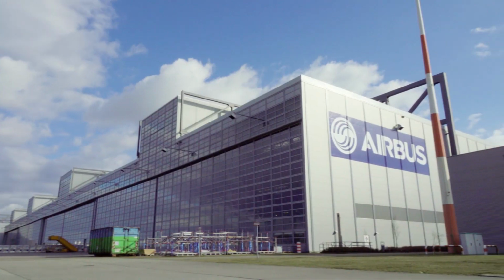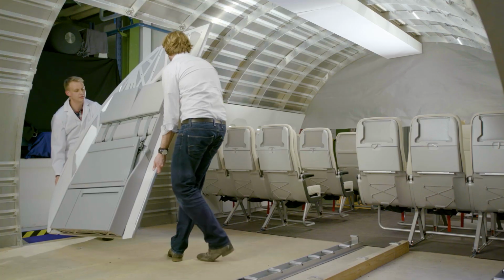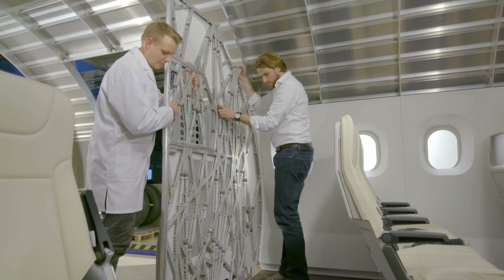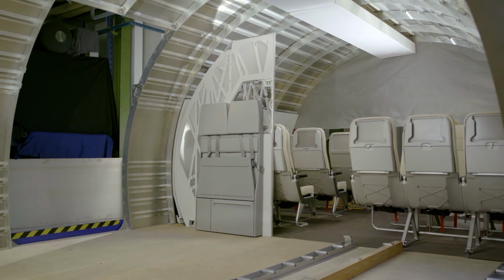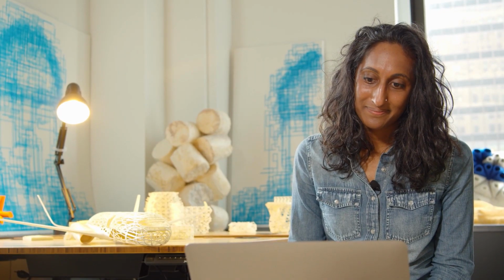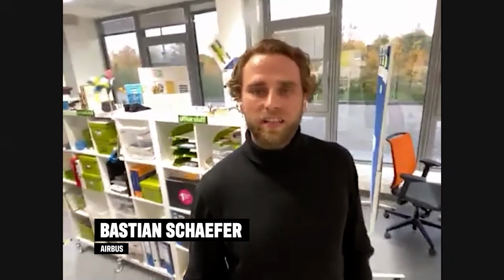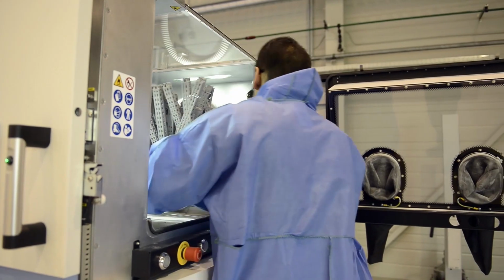So David, real talk here. Are we actually gonna see these in planes? This one is being certified to fly in today's airplanes. And if this is rolled out to all the A320 planes flying today, this will save 1 million tons of carbon emissions per year. Hi, Bastian. What do you do at Airbus? I'm innovation manager. I'm working for one of the coolest teams at Airbus called Technology Exploration in a lab in Hamburg with a lot of 3D printers.